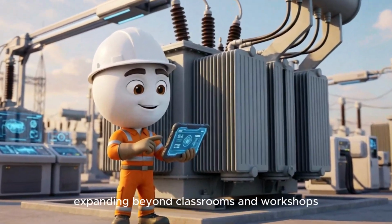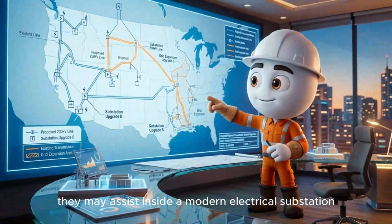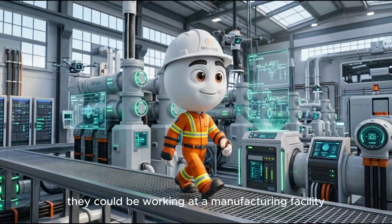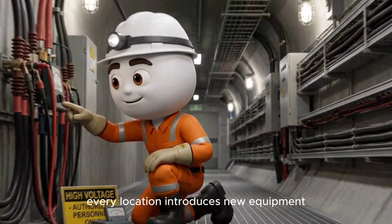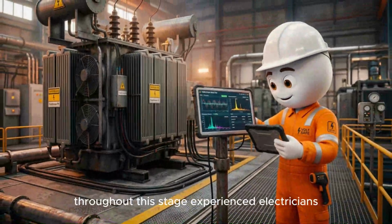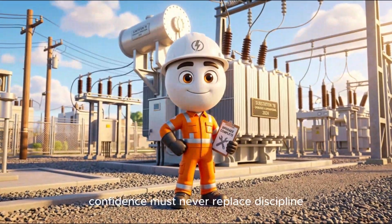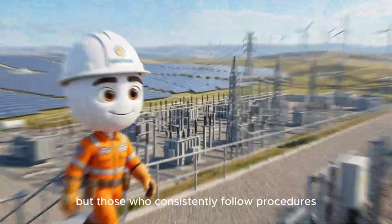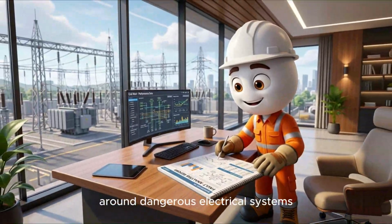Their workplace continues expanding beyond classrooms and workshops into real industrial environments. One day they may assist inside a modern electrical substation. The next they could be working at a manufacturing facility, renewable energy installation, refinery, or power generation plant. Every location introduces new equipment, new procedures, and new technical challenges. Throughout this stage, experienced electricians constantly reinforce one lesson above all others: confidence must never replace discipline. The best high-voltage electricians are not those who work the fastest, but those who consistently follow procedures, verify every measurement, and never take shortcuts around dangerous electrical systems.